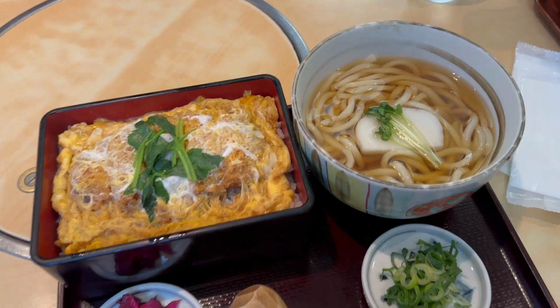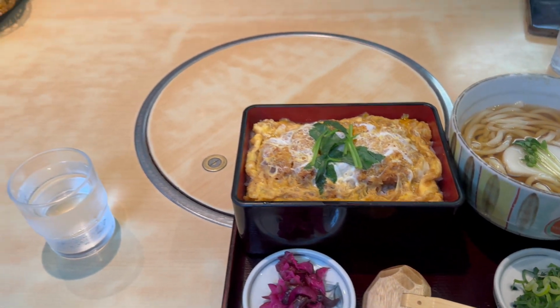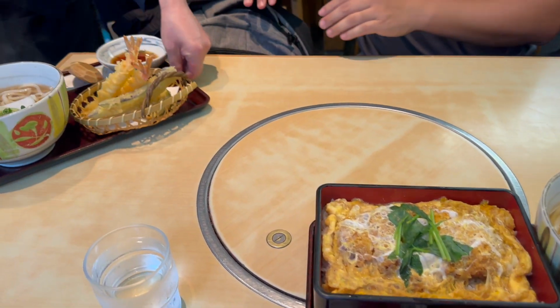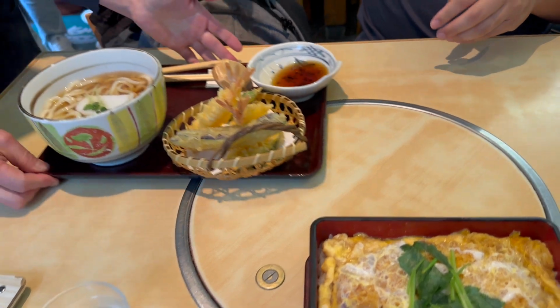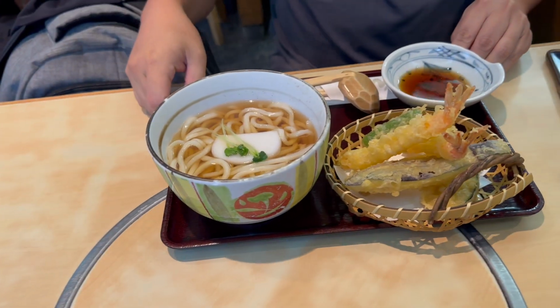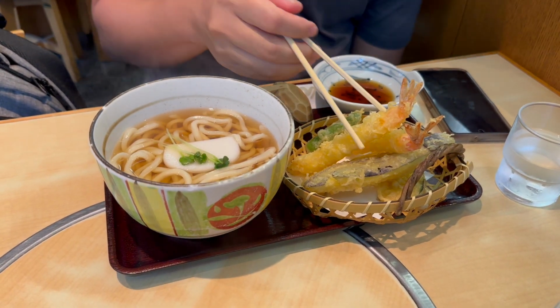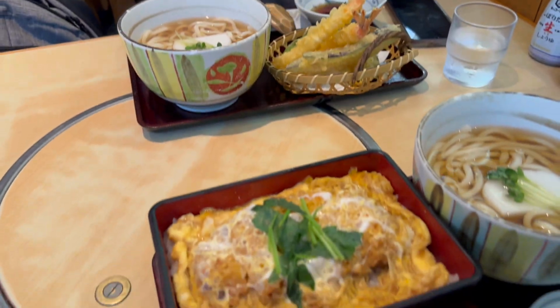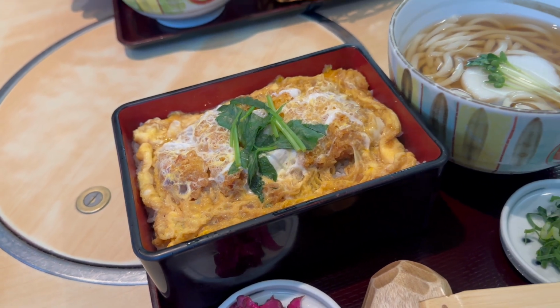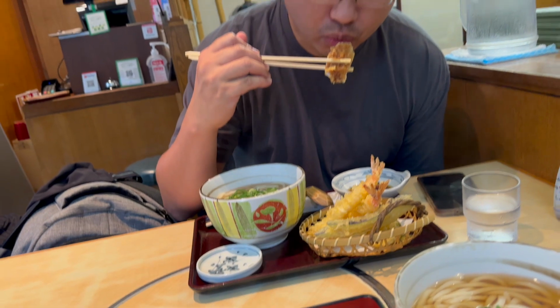Smells so good. Oh, here comes yours, babe. I ordered the udon set, which came with pork tonkatsu or oyakudonburi. He got the other udon set, which came with tempura. Wow, look at yours. What kind of tempura do you have? Shrimp, some eggplant. I got oyakudonburi, which usually consists of chicken and eggs, but this one came with pork tonkatsu instead. Oyakudon is basically a meat and rice dish covered with a sweet dashi egg mixture, which incorporates everything in the bowl together.